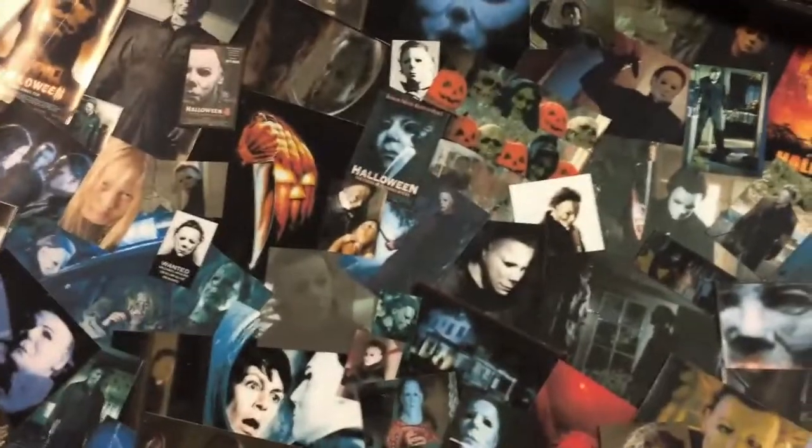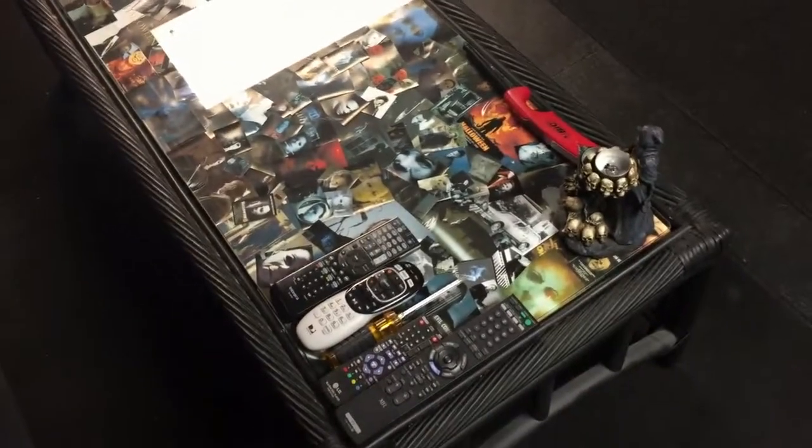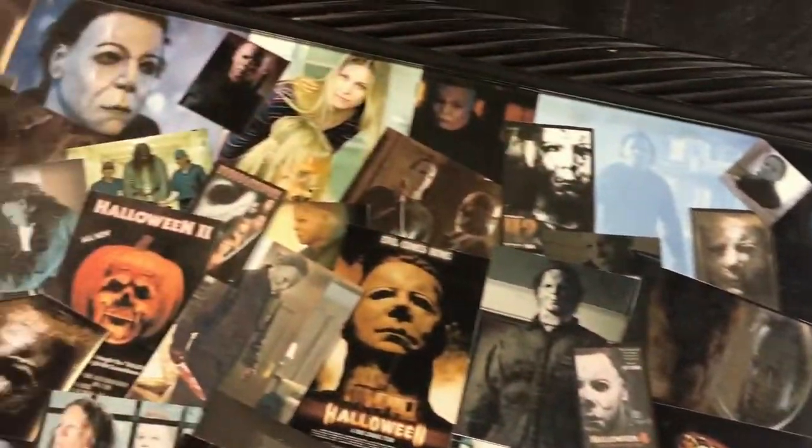One thing I almost forgot is something that I actually took a whole lot of time. I made this myself. This is my coffee table in my man cave. As you can see, it's a glass top table. And I made this out of a collage of a ton of Halloween pictures that I pulled off of the internet.